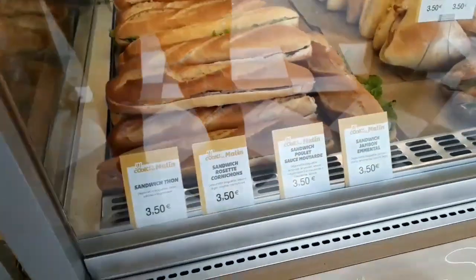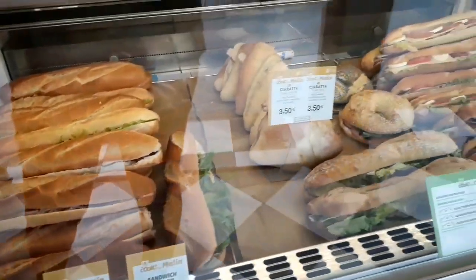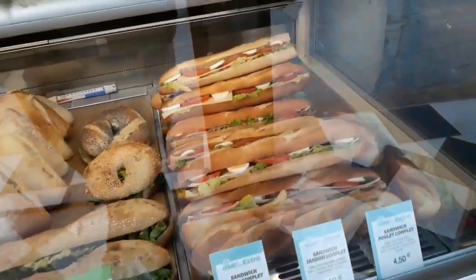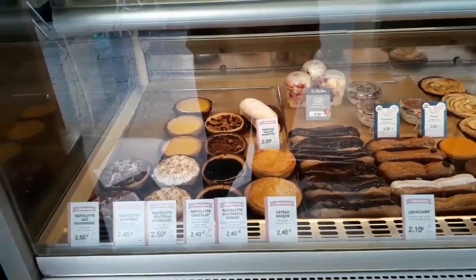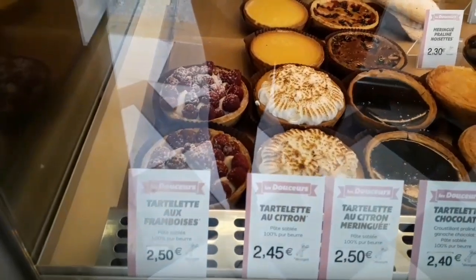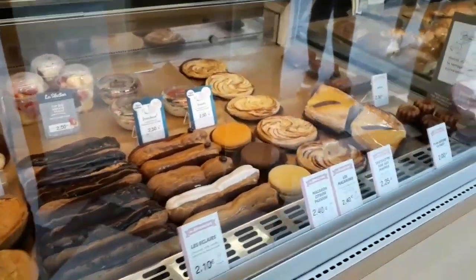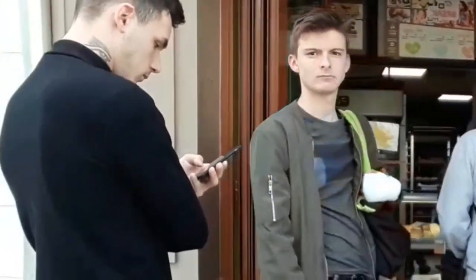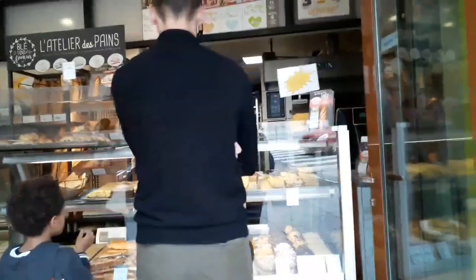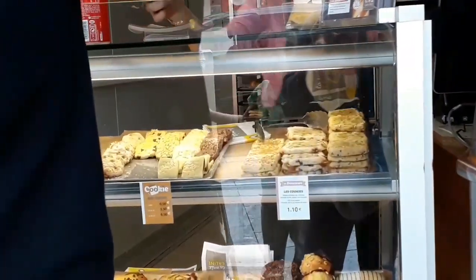3.50 euros. And sandwich. Bonjour. With egg, tomato, and lettuce, it's 4 euros. So have sweets. These are the sweets that we have. It's just a very small round, actually. It's the price. Waiting in line, I'm going to buy some cute small cookies, like that. Very small cookies.